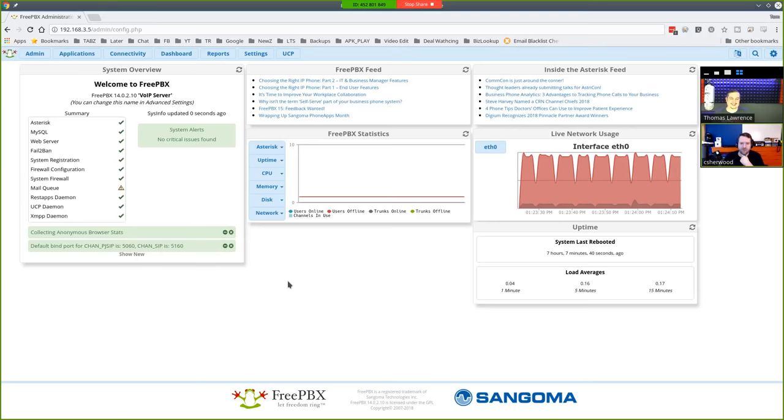Yes, no, for sure. The reason being is a couple of reasons. Number one, with virtual machines, it's very difficult to use any analog cards. So if you have a PRI or if you're trying to run some POTS lines through the system, it's not as easy to do it with a virtual machine. You don't always have access to the PCI bus.